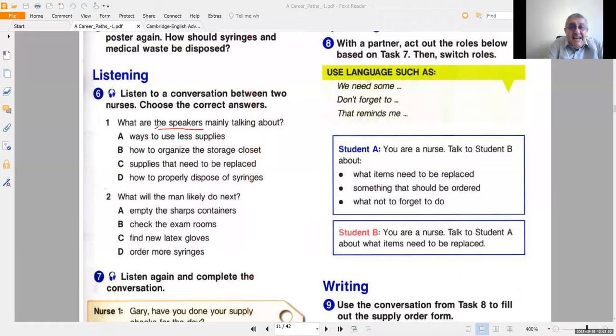What are the speakers mainly talking about? Ways to use less supplies, how to organize the storage closet, supplies that need to be replaced, or how to properly dispose of syringes. Number two, what will the man likely do next?